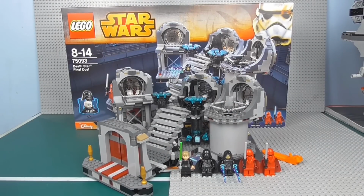I don't want to make this review too long, because I've decided I'm not making them too long. I'm literally going to stick to the facts, stick to the playability and features and stuff like that, and let's just go into it right now, starting off with the minifigures.